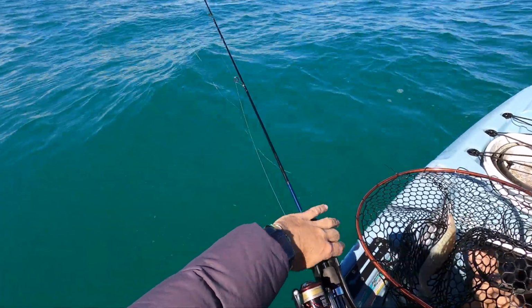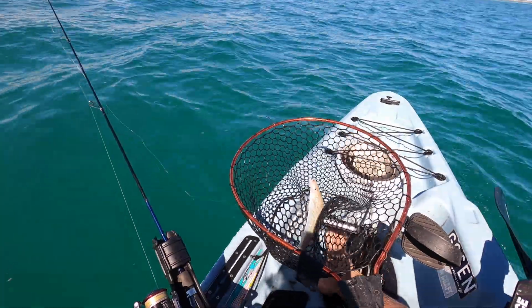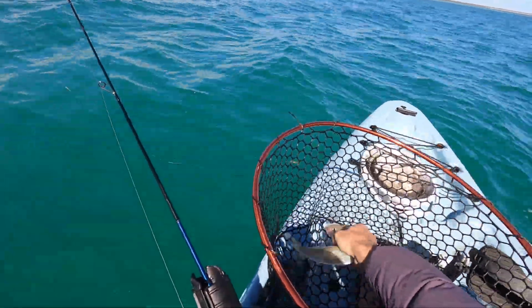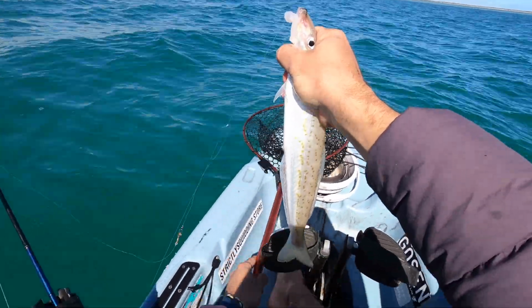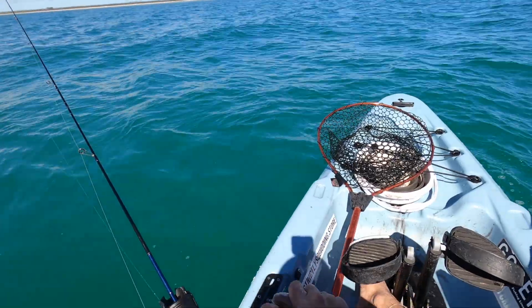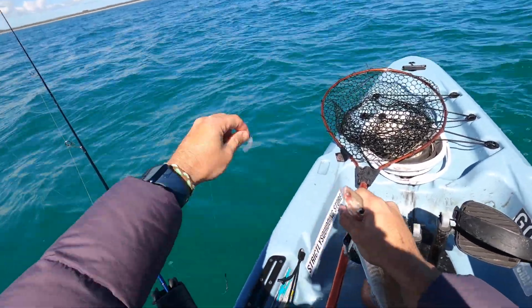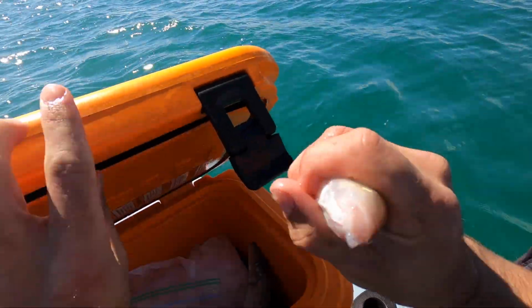And he's just spat up. If you look there, has just spat up a bit of squid. So he's been a bit of a common perpetrator or thief of my bait, apparently. He's just spat up a nice big chunky bit of squid. How good is that? He's a chunky fish as well, that one.